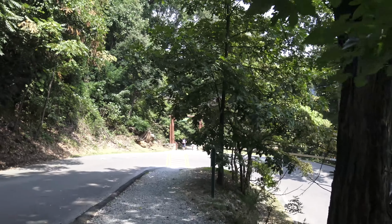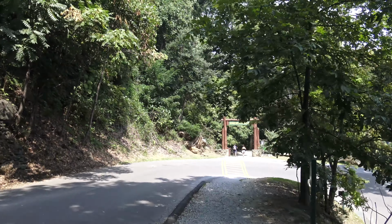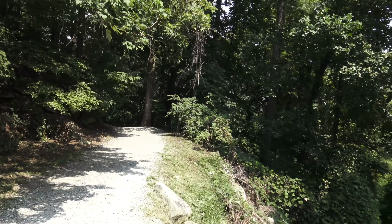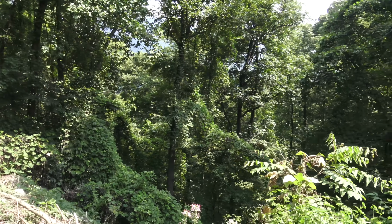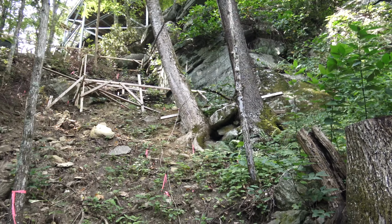But right now, we're going to do the Hickory Nut Falls Trail, coming up ahead. 1.4 miles round trip. Yeah, we can do that. By the way, this area was one of the filming locations for the 1992 movie The Last of the Mohicans. Yeah. Maybe they'll rebuild it.